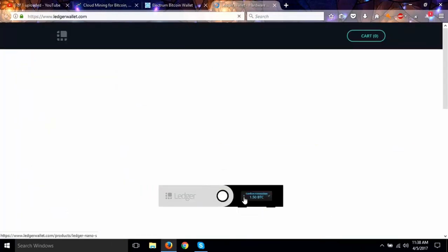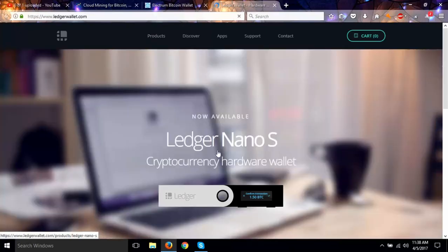And here it is right here. I got a Ledger Blue, but they have other ones that you can check out that go down all the way to very, very reasonable prices if you just want to store just Bitcoin. So there's a link in my description that'll take you to Ledger's official website. Make sure that when you're buying hardware wallets, only buy from the manufacturer. Do not buy from anywhere else.